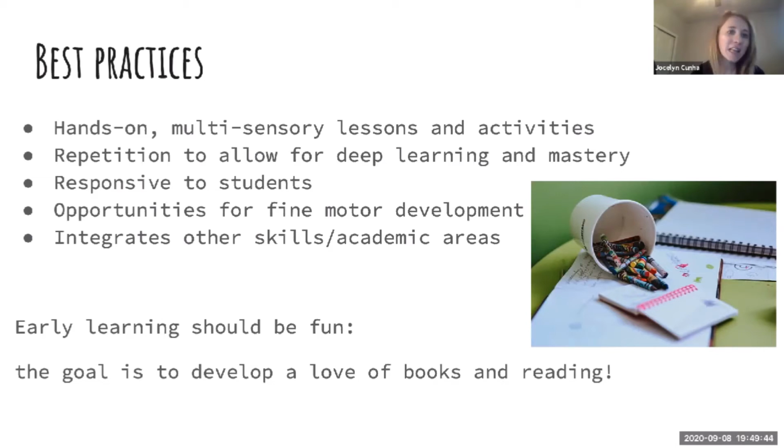The goal is that learning is fun. We want kids to love books and love reading. It was so exciting to see so many of them raise their hands that they love books at the beginning of class.